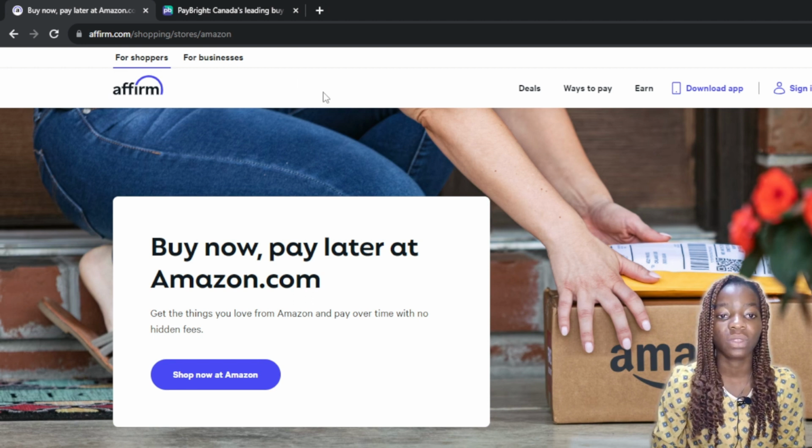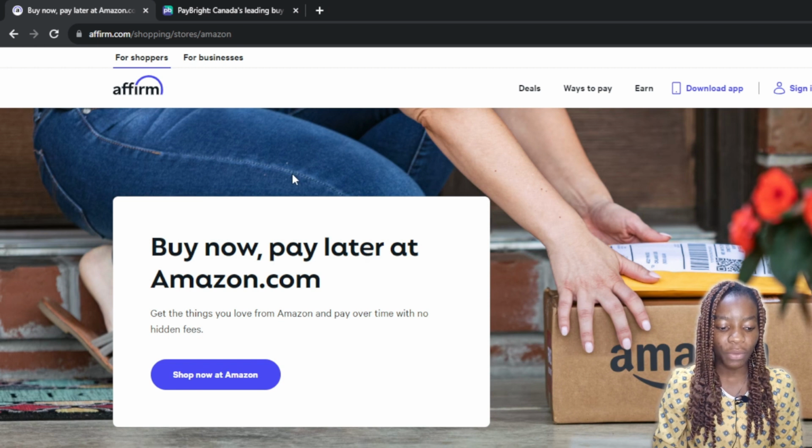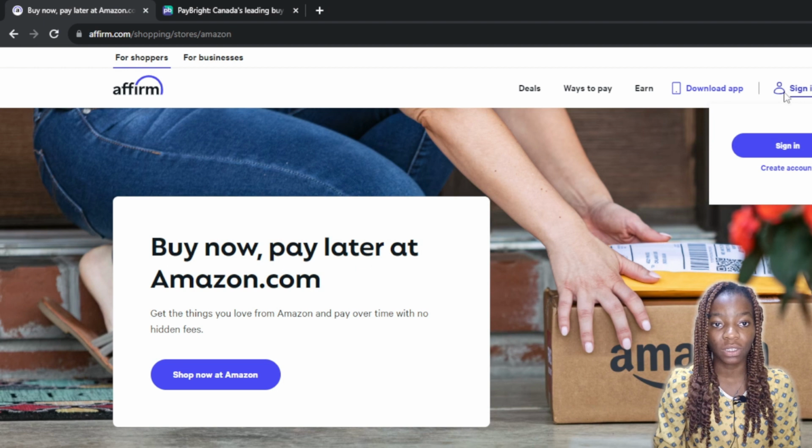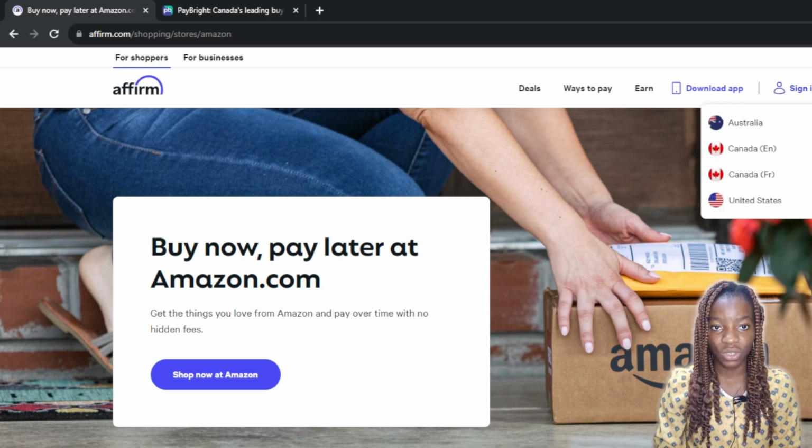So let's head over to the web application. This is for Affirm. If you want to explore all the services in Affirm, you would need to create an account. How do you do that? Just head over to your browser and check the top corner where you're going to find the search bar. In the search bar, type affirm.com, and it's going to take you to the official website, which is right here.